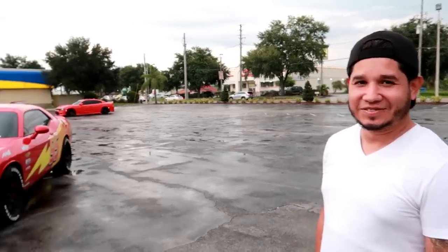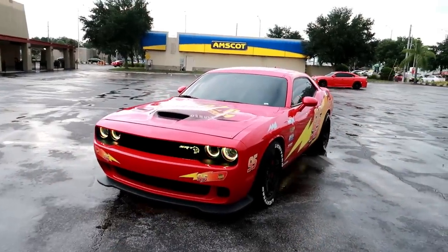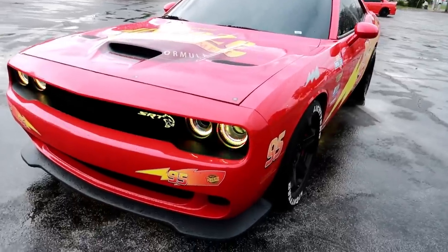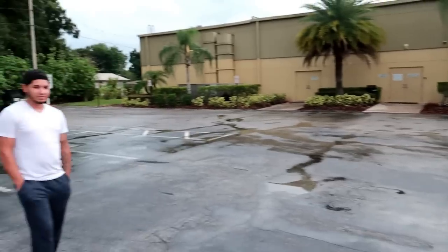And there you go, man. Look at that. We got my man, Jesus. However you want to pronounce it. If you're Hispanic, you can say Jesus, and if not, then you can say Jesus. But this is his beautiful, beautiful, beautiful Hellcat Challenger wrapped. As you guys see, we didn't even get to explain what it is, but you see, it's wrapped in the Cars themed wrap, man. This thing is beautiful. So of course, man, we're gonna bring Jesus in and we're gonna talk about everything, man.